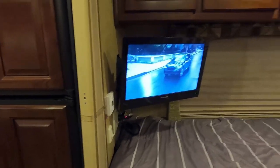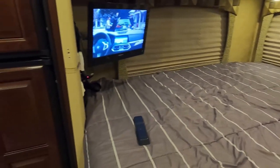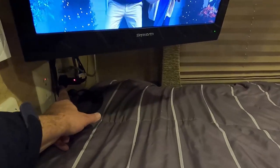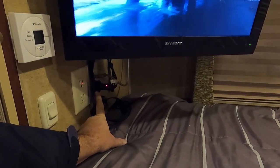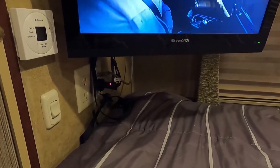And they have low-cost portable satellite dishes that you can connect to the RV. And both these TVs are 12 volt TVs. They're actually plugged into cigarette lighter style outlets. So the engine and the generator don't have to be running to watch TV. They do run off the RV house battery.